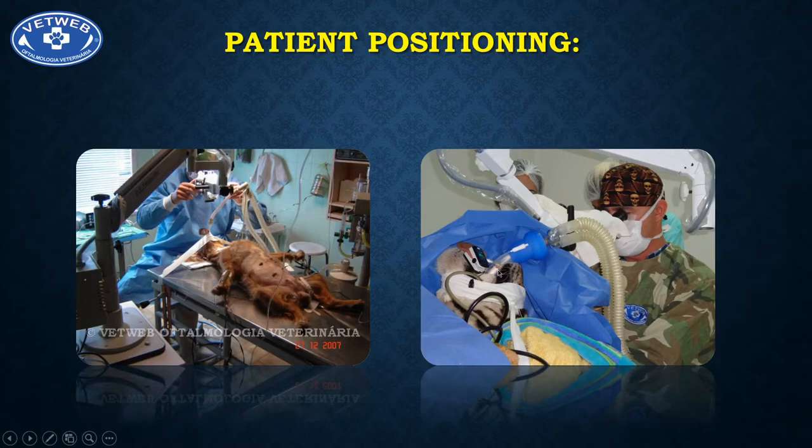So this is a tiger we did in 2014 here in South Brazil. And the position is just the same. You can appreciate that no matter if it is a 350 kilogram patient or a 10 kilogram dog, the position is just the same. Okay, I feel much more comfortable doing the surgery using this positioning.